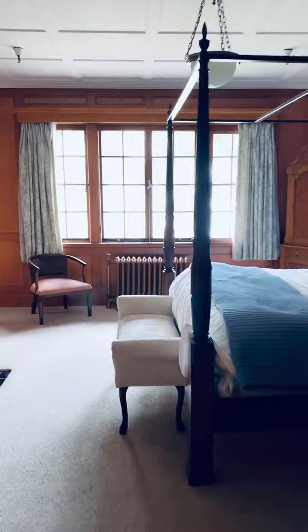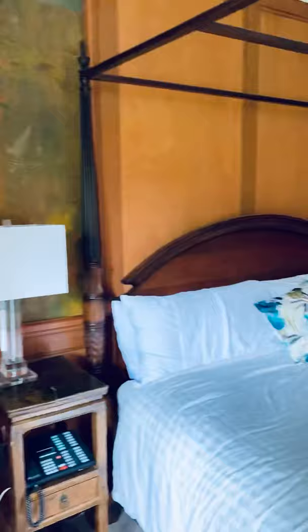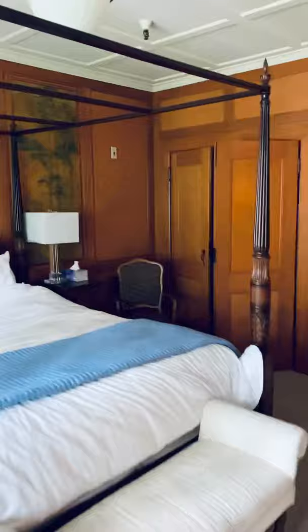So this is the McClure suite. So nice big king size bed. The side looks out towards the marina. Lovely fireplace. All of the guest rooms have ensuite private baths. The detailing on the paneling is all original as well, which is pretty cool. So we'll be embellishing that, making that look great.